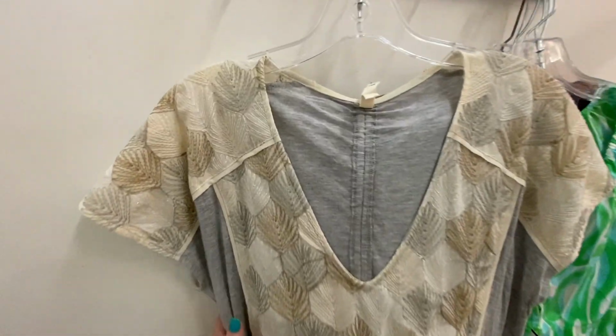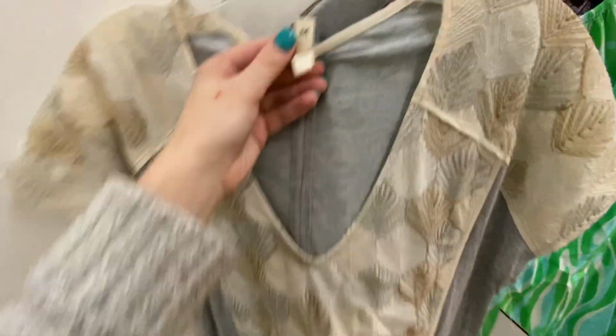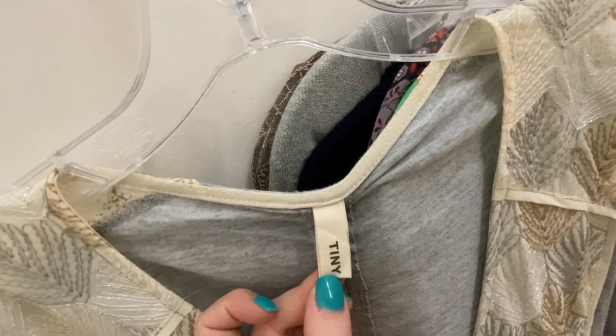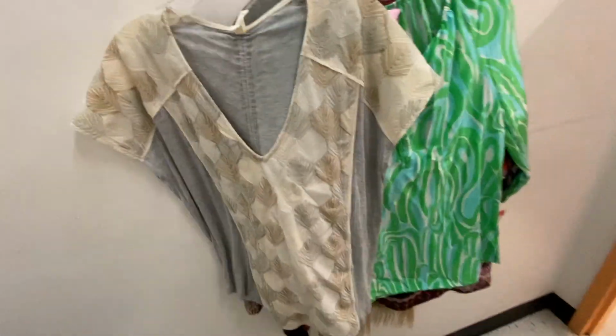And the final item is an Anthropologie top. It's embroidered, it's short sleeve, it's by Tiny. It has this cinching in the back. I just felt like the style wasn't anything special. So I went ahead and passed on it, just based on style.